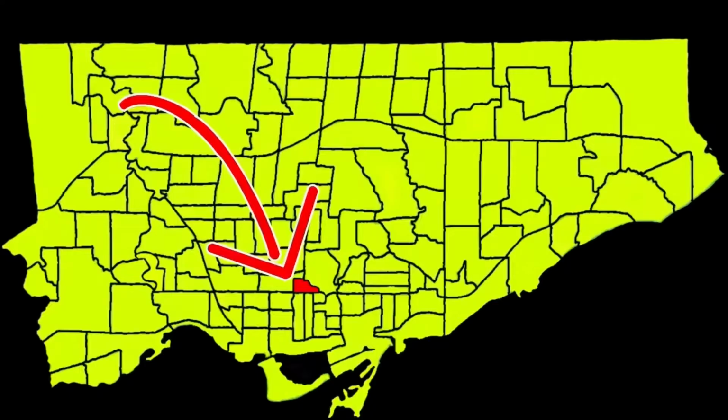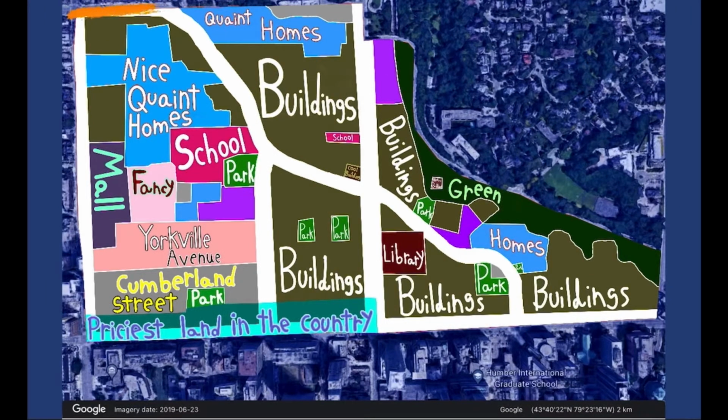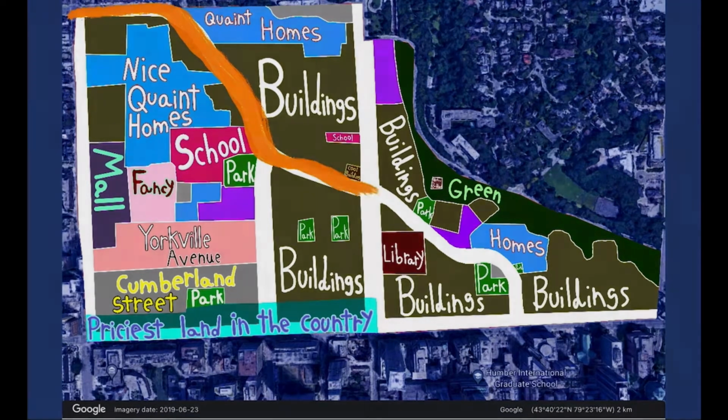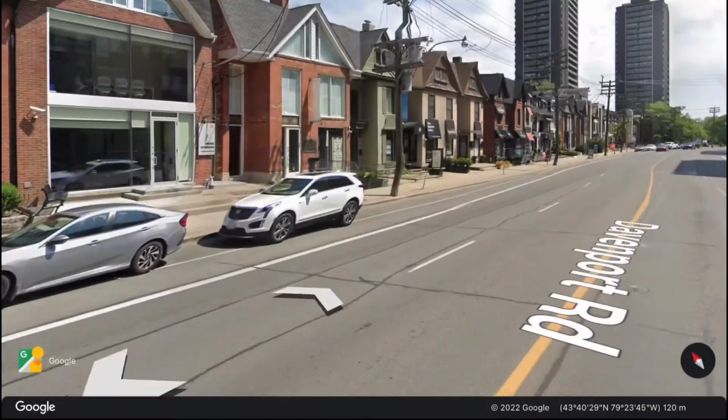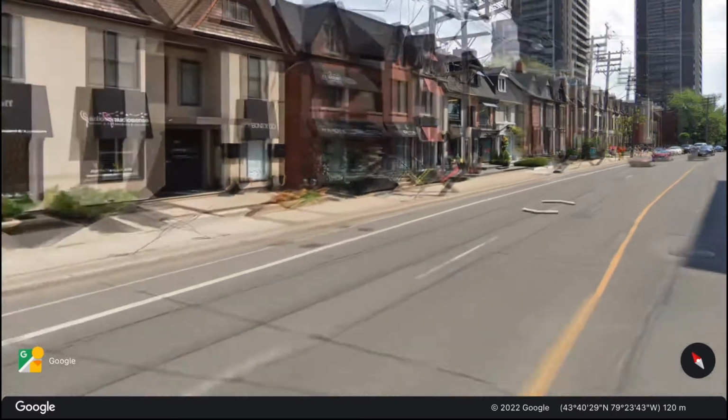Located over here in Toronto, this is the iconic neighborhood of Yorkville. Getting right into the thick of things, making up the neighborhood's northern border over here is the quite major, prominent street of Davenport Road, which winds along through the neighborhood and contains wonderfully elegant, classic boutiques on its north side, right in and around its intersection with Avenue Road.